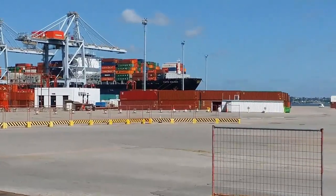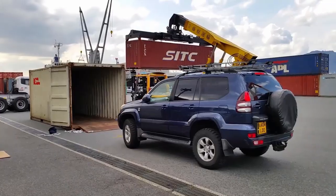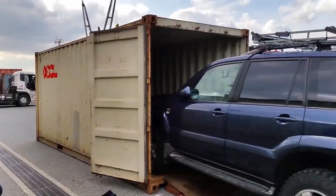Second, we knew that we would need to ship our car between continents, across oceans and seas. And the best way to do this is inside a container. So we needed a vehicle that would actually fit in a container.